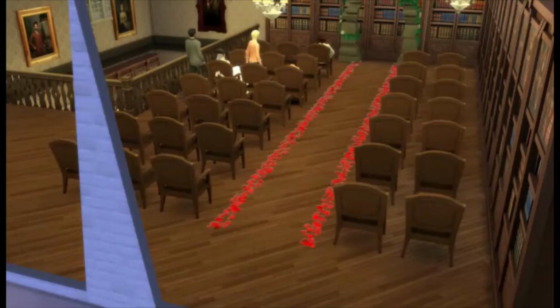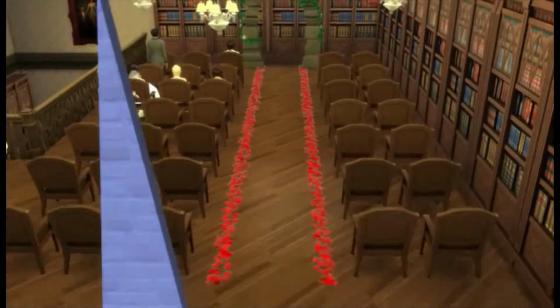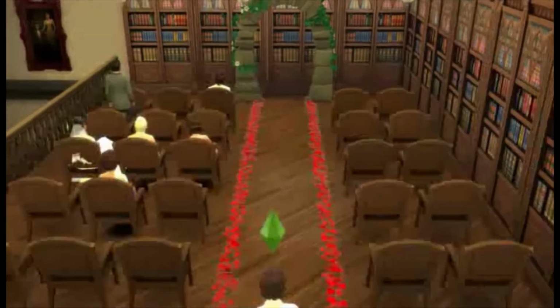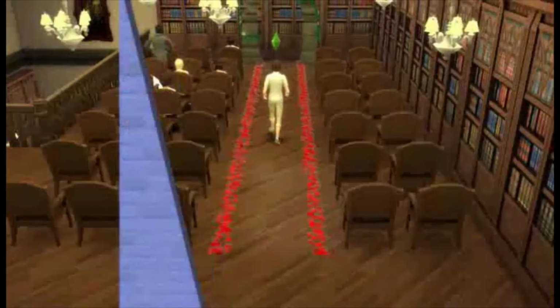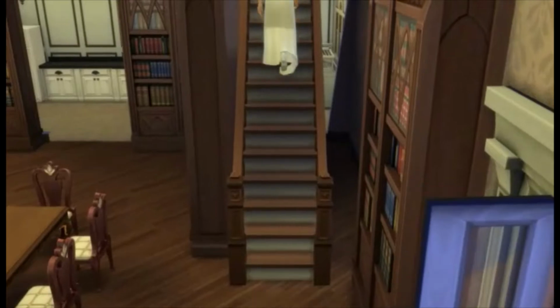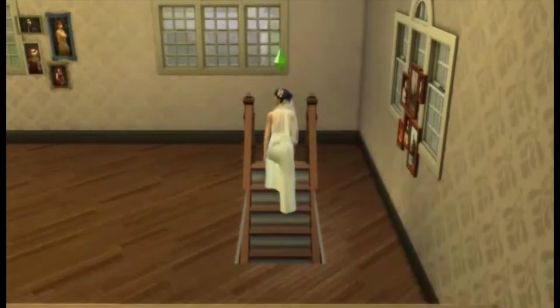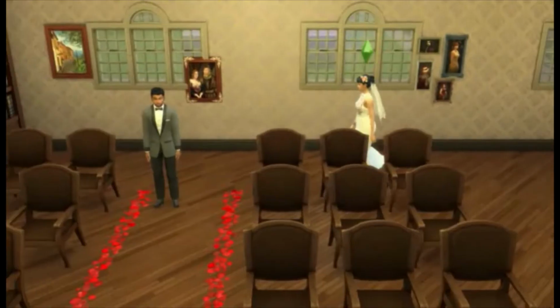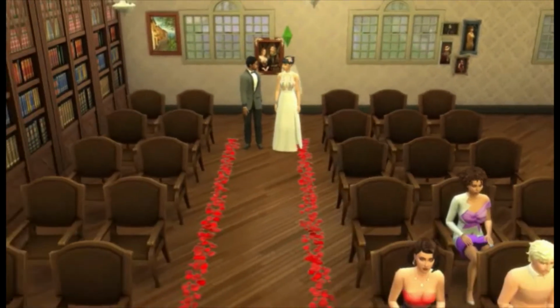The second idea for a wedding venue is a library. Libraries can give a certain vintage vibe you just don't get with estates or churches. My husband and I actually met at a library, and the idea of a bookworm Sim tying the knot surrounded by that old book smell just makes me very happy. I put a wedding arch on the second floor in front of a massive wall of books, and downstairs is a reception area that is a bit more tame than the party in the aquarium.